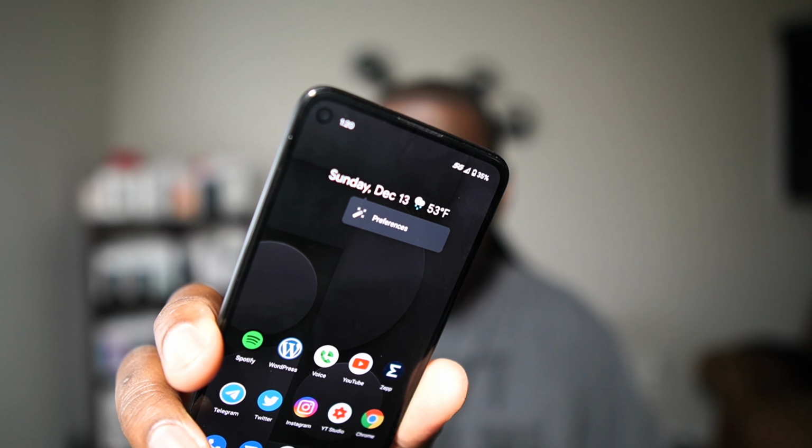Just so you know, widgets on your home screen also drain battery life. Having a bunch of applications on your home screen drains battery life. Now, by default with Google, you can't adjust that widget right there on the front. It's a part of the OS, so it should not be affecting your battery life because it's a part of the operating system. If you long press on that, you'll get preferences, and you can go in and make changes if you want to.